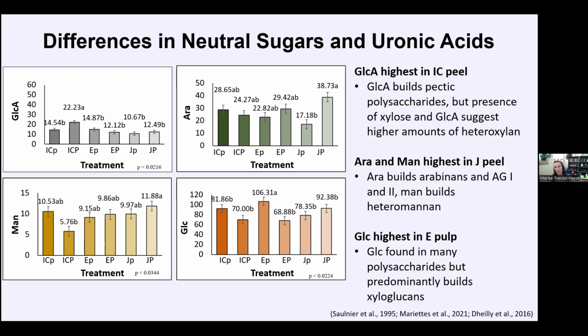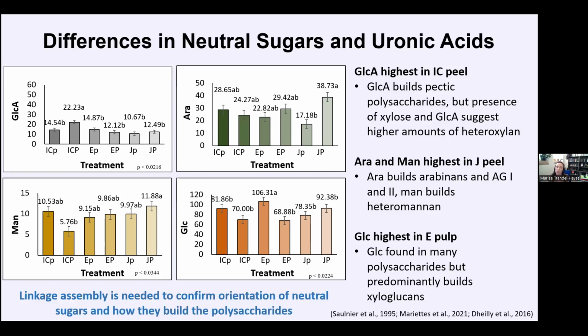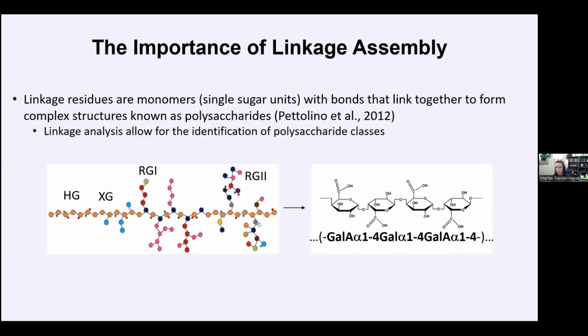So we were able to gain inferences about this neutral sugar composition and the potential of what polysaccharides they might be building. However, linkage assembly was needed to confirm the orientation of these neutral sugars and specifically how they build the polysaccharides. And that is why methylation and TFA hydrolysis was a critical step needed for linkage assembly.